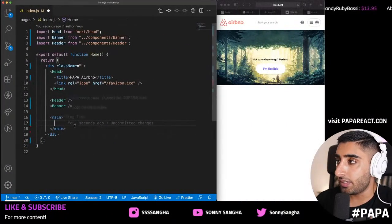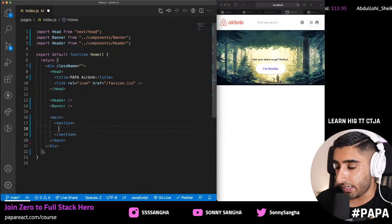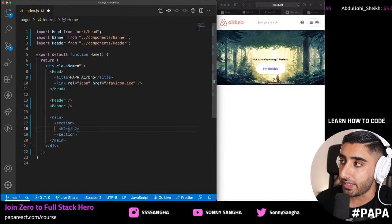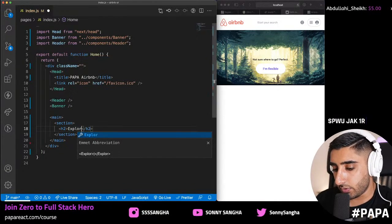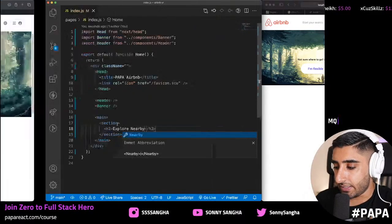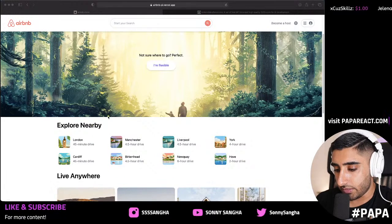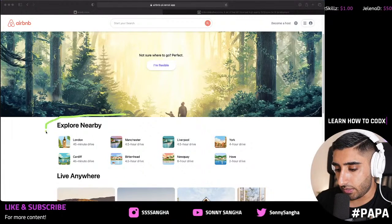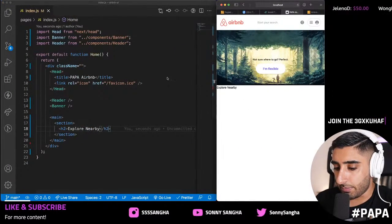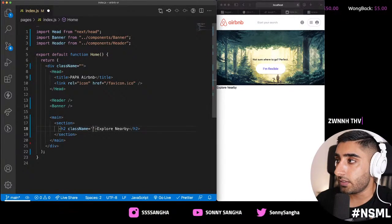So what I'm actually going to do here is have a section, and this section is going to have an H2 because it's like a subheading, which says explore nearby. We're going to tackle this section right here first, the explore nearby part. So this part here is what we're tackling. Okay, so explore nearby, there we go. And I'm going to style this right now. Let's go to className and give this a nice little bit of styling.